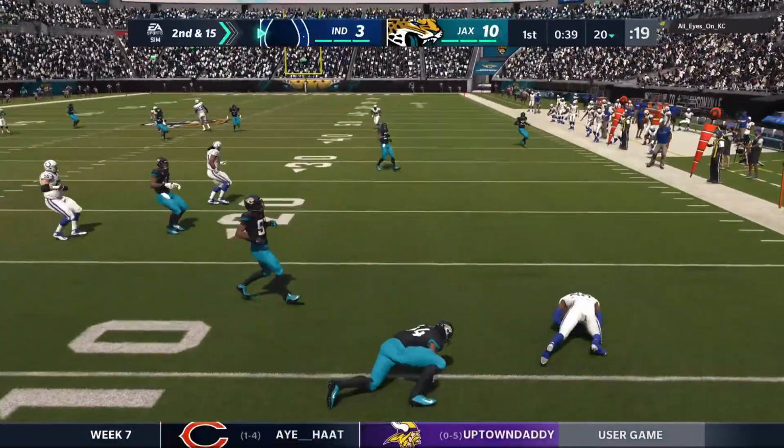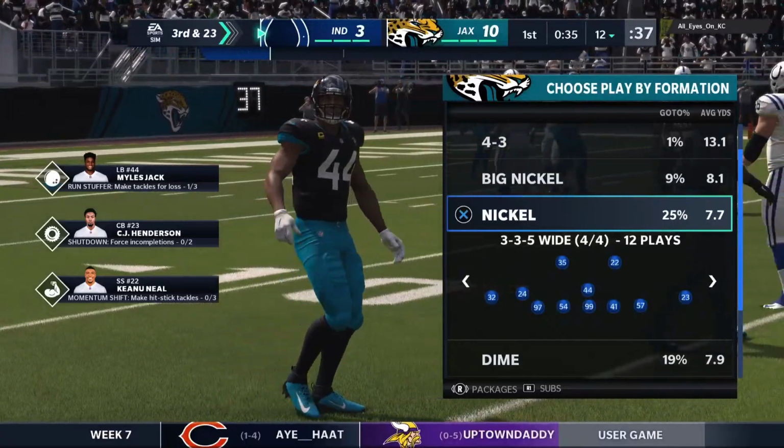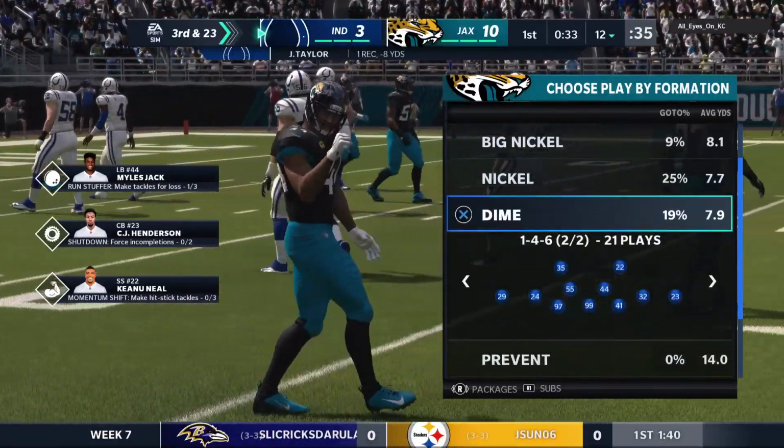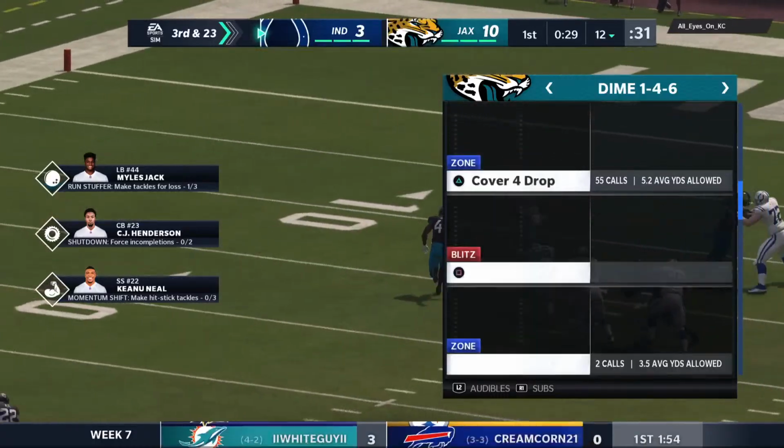On 2nd and 15 now, Watson. They'll set up the screen to Taylor. And he's going to lose yardage here back to the 12-yard line. That'll go down as a loss of 8. And they're going to be staring at a 3rd and long here.